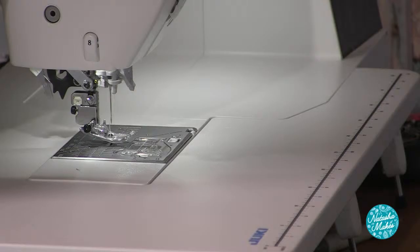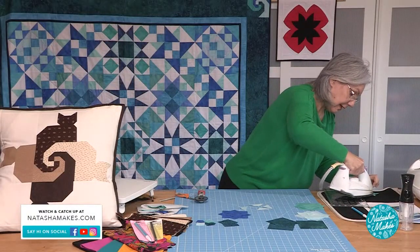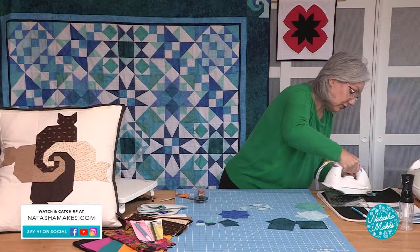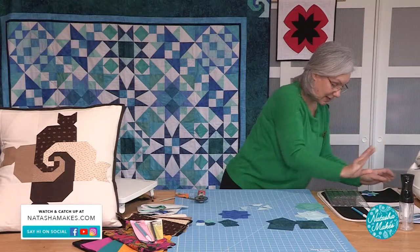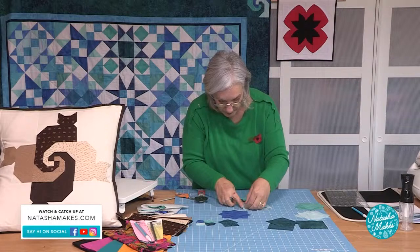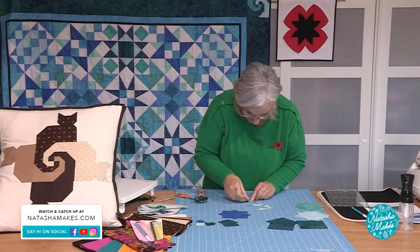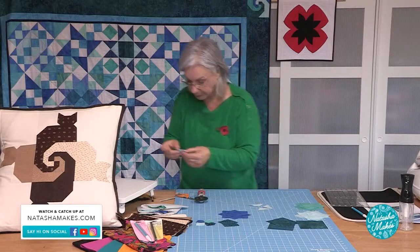So we press that down. Just very carefully. I'm actually just pressing on the seam, if you can see. I'm not even going anywhere near those sides because, with them being so small, it will move and pull out of shape if we're not careful.